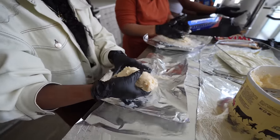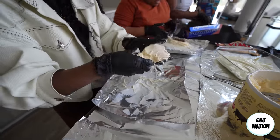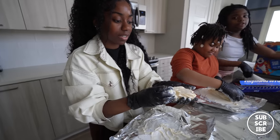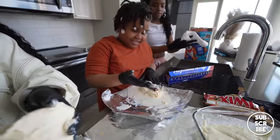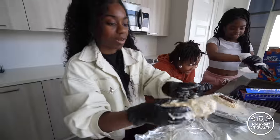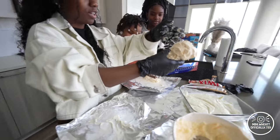Let's take you to the freezer though. Hold on, I gotta make sure it's covered up, cause it's so melting. I'm finna give it another try. Yeah, I give up. Okay, let me tell you the next step so I can put this in the freezer. Oh my God. It looks good.